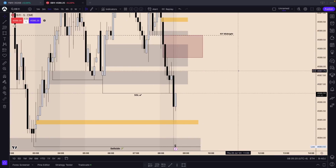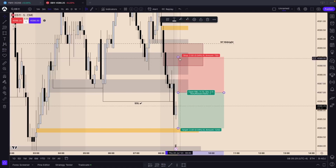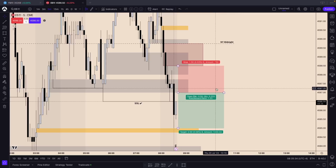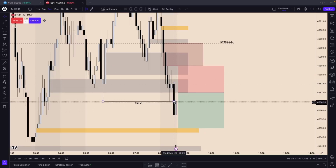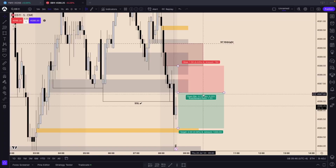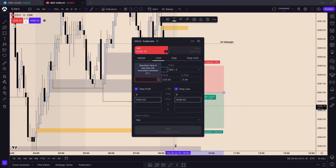The thing I don't like about this one is I would also have to protect my position for a potential run higher. But we could use the inversion right here, place our stop loss a little bit above. Let me see. Okay, so we have quite a bullish reaction here. We could try one contract.